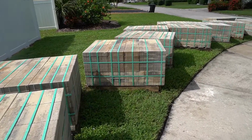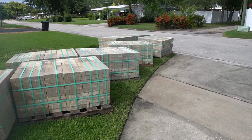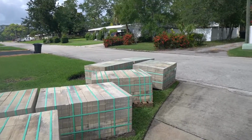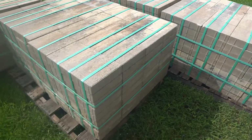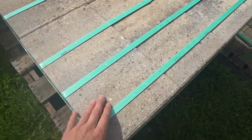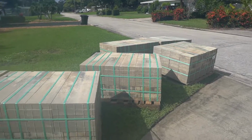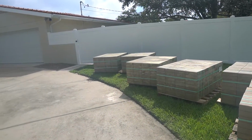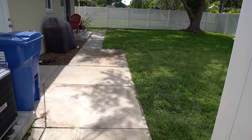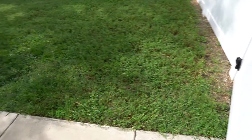Next project we got going on is a porch and pavers. Oh my gosh. Next house project. So they're gonna be doing this all week. This is the before. Before.